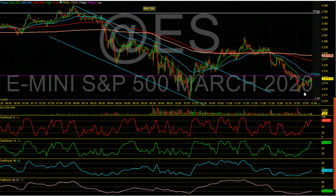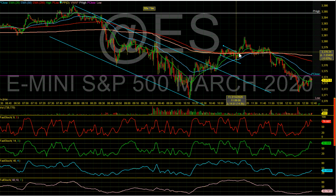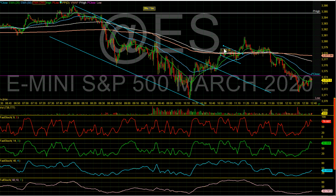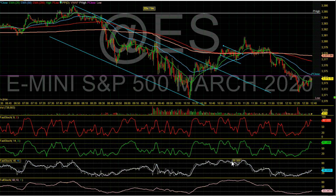That's giving our fast rotation back up. When the stock moves up or down, it moves up, pulls back, moves up. Here's a great example right here of another what we call a high probability setup. It's when we're trending higher, we push higher, and we kind of pull back. I'm watching my fast stochastics underneath. The fastest ones are the 9.3, then the 14.3.